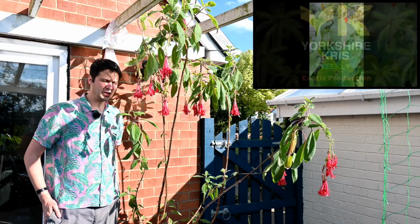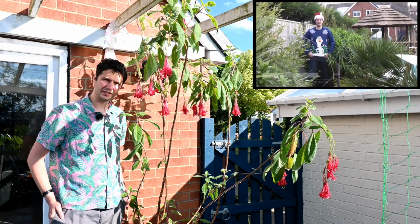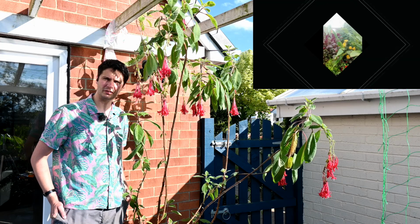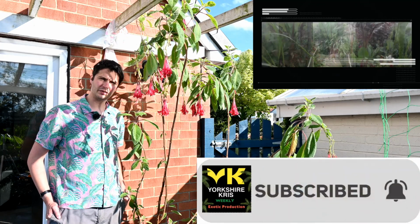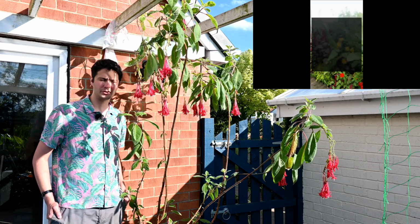Hello, I thought I'd better do a video on this fuchsia because it's looking absolutely amazing now. I got this as a tiny cutting, probably about 20 centimetres tall, about 3 years ago now. And it's been in a container for the first year. It was planted out last year and it had no flowers whatsoever.